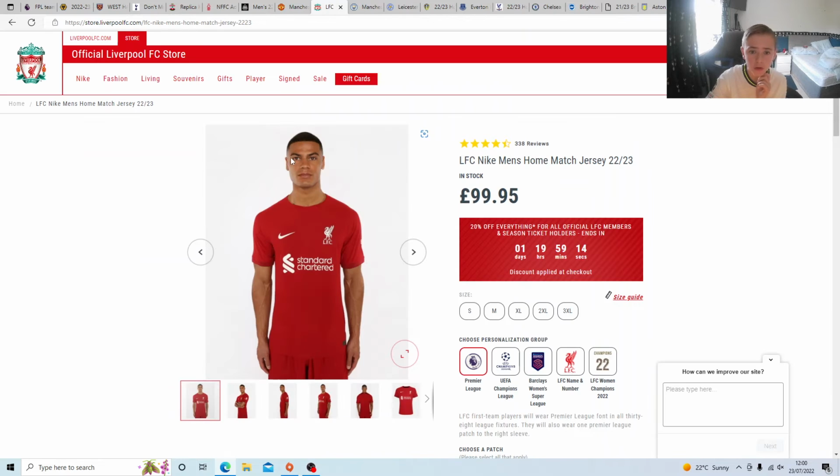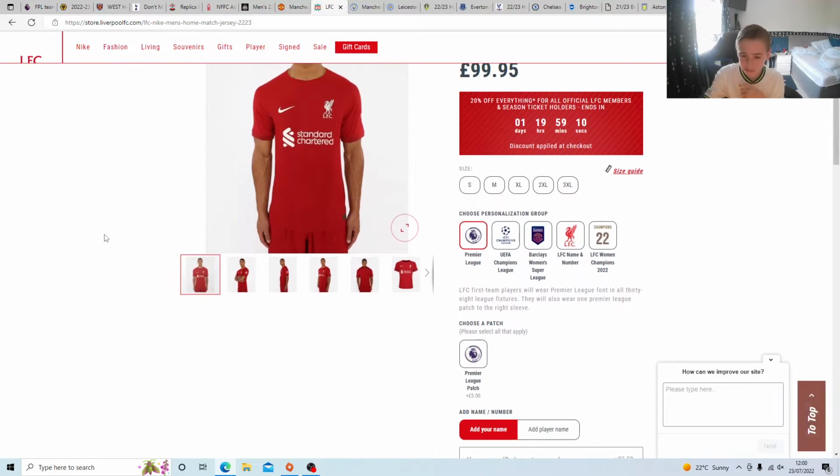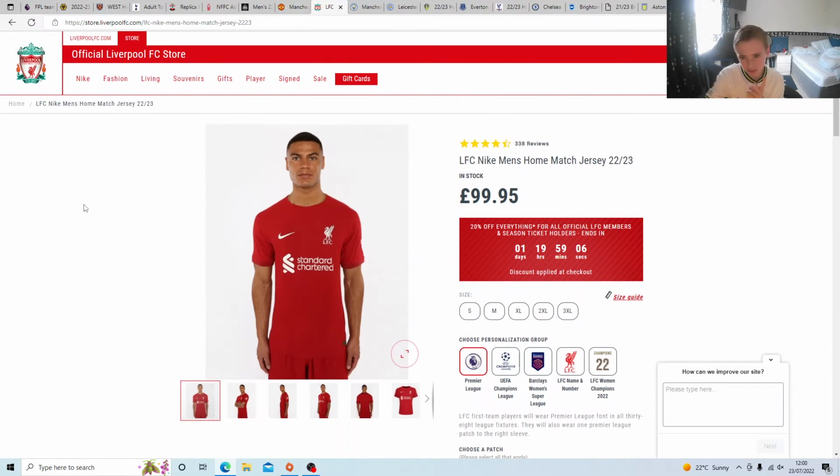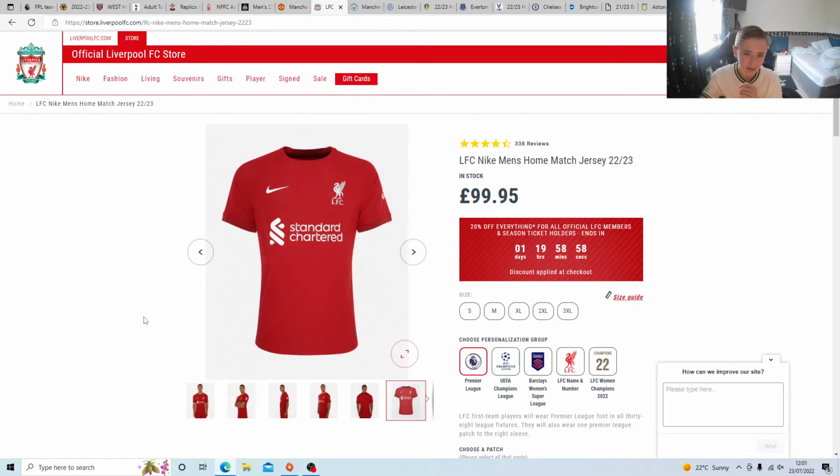Okay. Moving on to the Liverpool kit. It's just plain. Again, just plain. It's alright, guys, but for £100, that is stupid. For £100 for that top, no, it's just too plain, I think, guys. That one's going to get a 6 out of 10 once again. How many 6 out of 10s are we having?